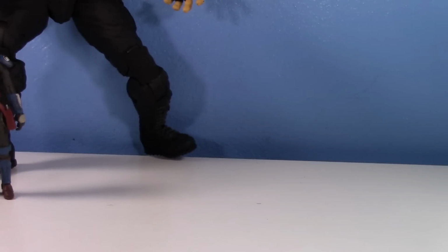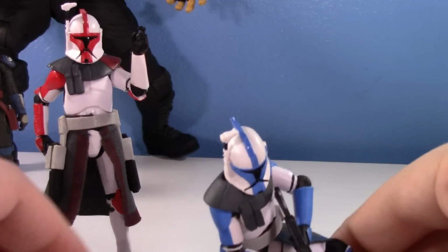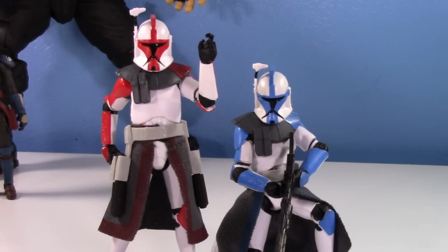So next up, these figures are repaints of figures that came out about a decade ago, but the amount of happy that the Vintage Collection Walmart exclusive ARC Troopers gave me, why are you tilted? There we go. The amount of happy that these releases gave me, unparalleled. They're only so far down on the list because this figure has been around for a decade. Despite that, though, the fact that we actually got Tartakovsky-style ARC Troopers in Vintage Collection that were decently accessible.